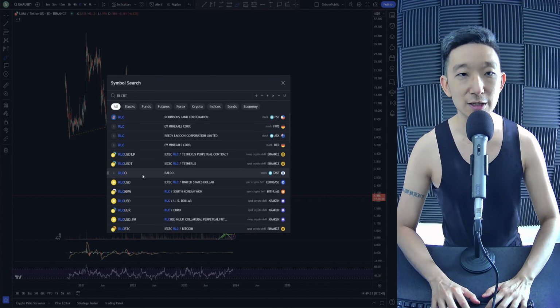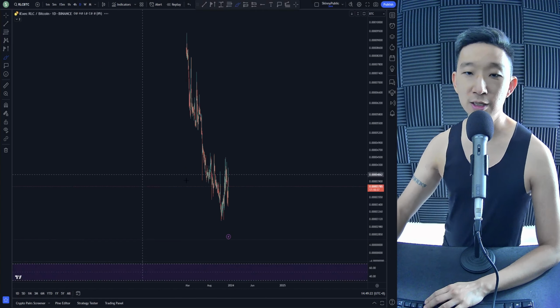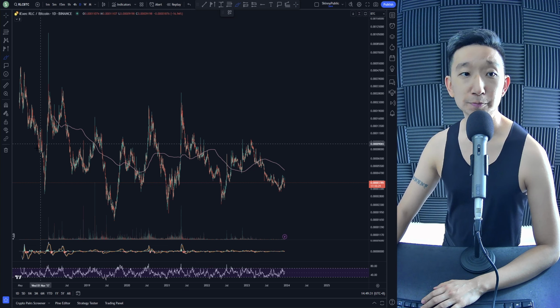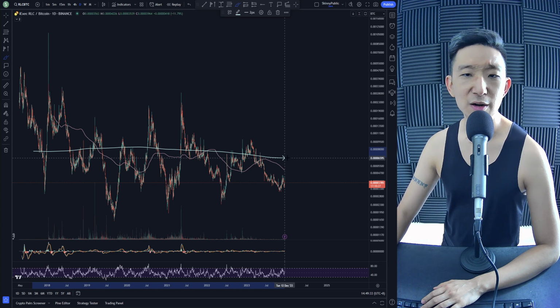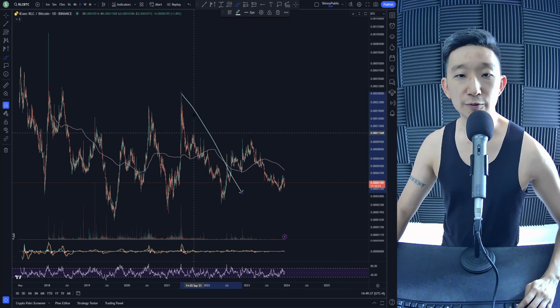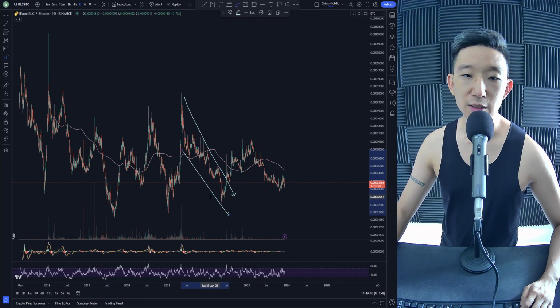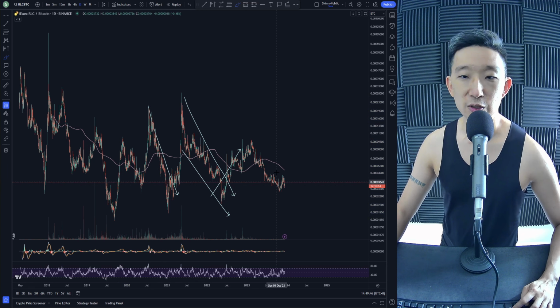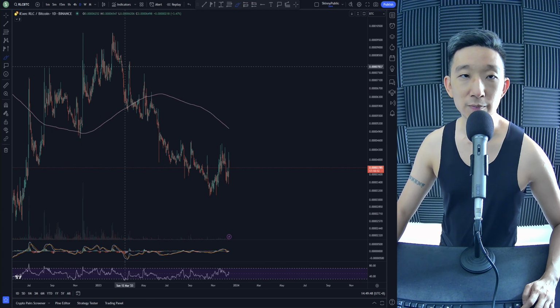iExec RLC. RLC against BDC. Here we are for RLC. Okay, we like RLC. You know why? Because RLC is in a huge accumulation phase. We've been going sideways for a very, very long time. And we like it when we see falling channels, because this means that a break is more likely than not in the cards. Look at this, falling channels. We love it. So we got a falling channel over here.